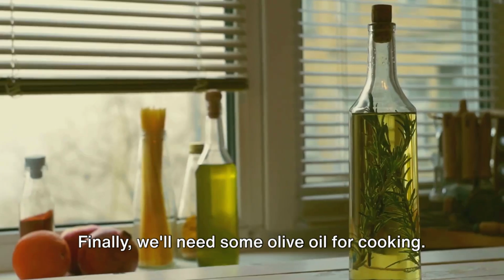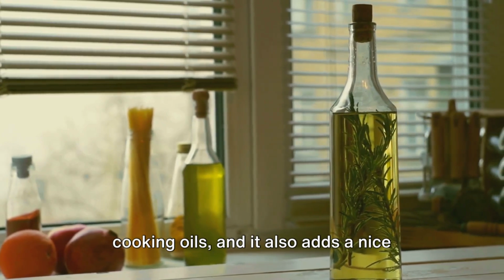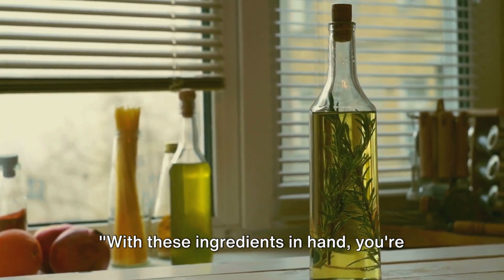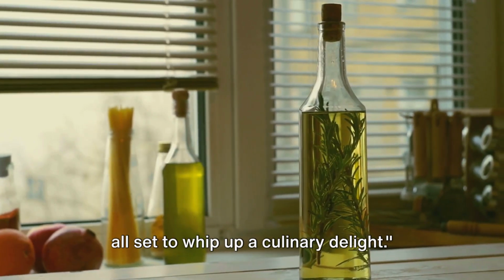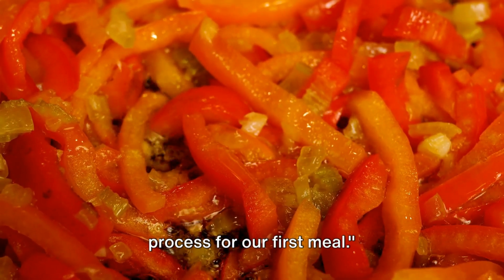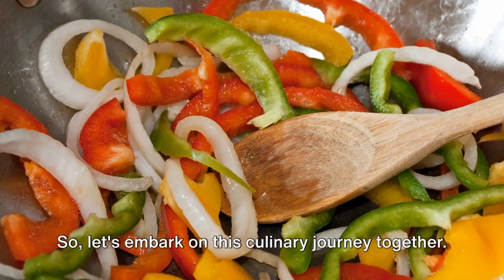Finally, we'll need some olive oil for cooking. It's a healthier option than many other cooking oils, and it also adds a nice flavor to our dishes. With these ingredients in hand, you're all set to whip up a culinary delight. Now it's time to dive into the cooking process for our first meal. So let's embark on this culinary journey together.